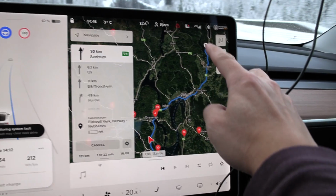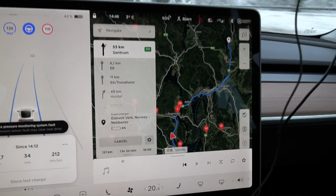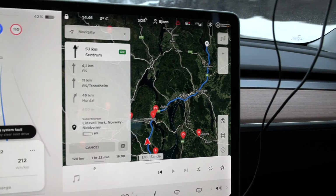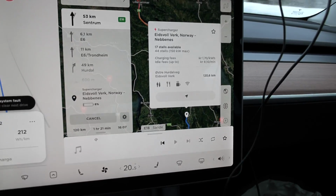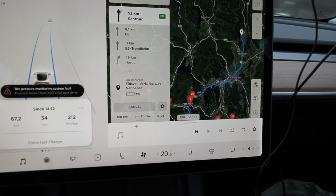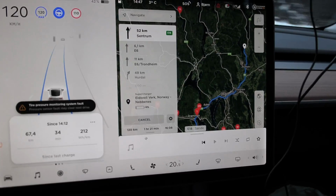You should always see how many stalls you have left there in case you want to change your mind or whatever. Or maybe Tesla's idea is that you will go there anyway, so you don't care about how many stalls are left. But in case Nebbenes is overcrowded, then I might stop and charge here in Oslo. So that's why I kind of want to know. But well, on this leg now, 212 watt-hour per kilometer. Okay, so far so good.